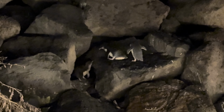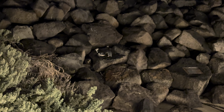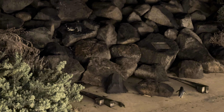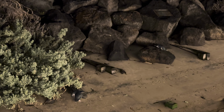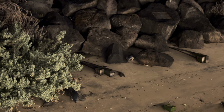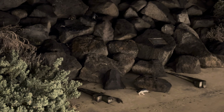Now, our penguins are very clever. If you come down here during the day, you won't see many of them out and about. They will be hiding away in their nest. But they know that when it gets dark, their main predators, which are birds of prey, like sea eagles, hawks, or kites, will have gone to roost or to sleep for the night. And that means that they can then come out and hang around and have their penguin parties on the rocks like they are doing now, without that threat looming over them.